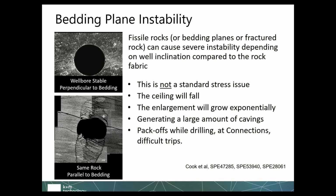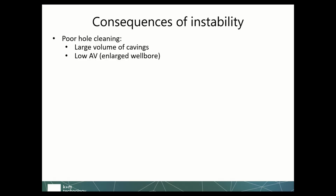This will happen while you're drilling. With stress-related instability, which you would see in a normally faulted environment, you'd see crunched rock on the side and more angular cavings. That is very forgiving while you're drilling; the sides of the rock could be falling apart, no big deal. But when you have a bedding plane failure problem, the roof is going to be falling in on you while you're drilling, and it's more likely to cause either pack offs or stuck pipe compared to a standard stress related stability issue.